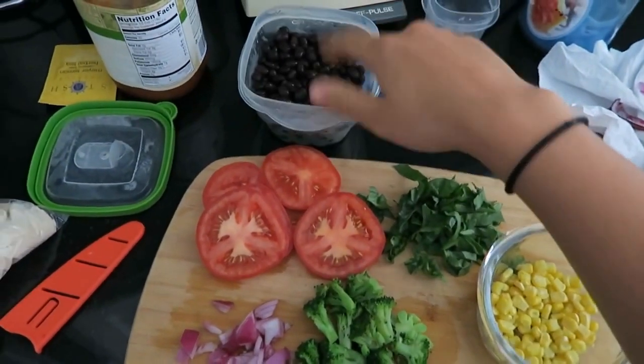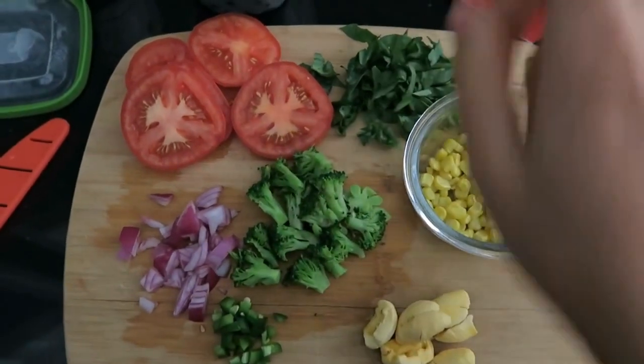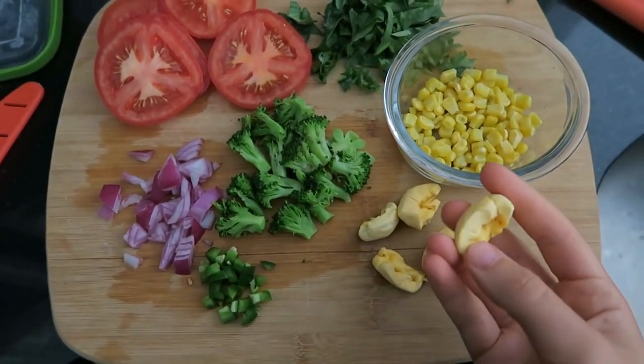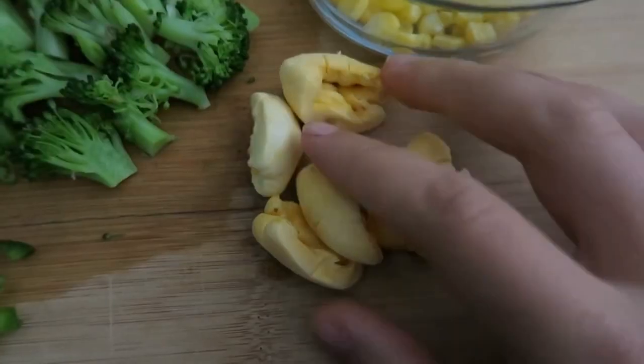I have some black beans that I might add on, and these are the veggies I'm going to be adding. I have some tomato, chopped spinach, broccoli, red onion, jalapenos, corn, and then this is ackee. You may not be familiar with it. I wasn't either until like a few days ago. But yeah, this is what they look like.